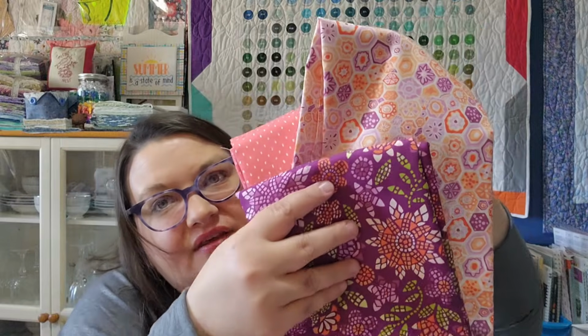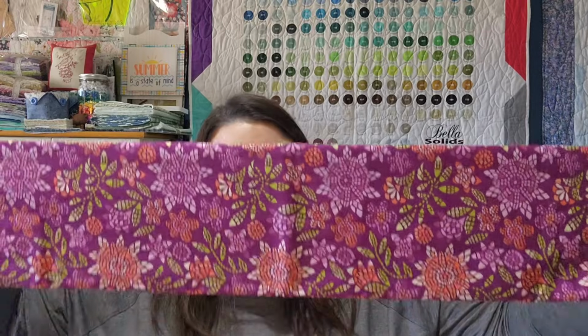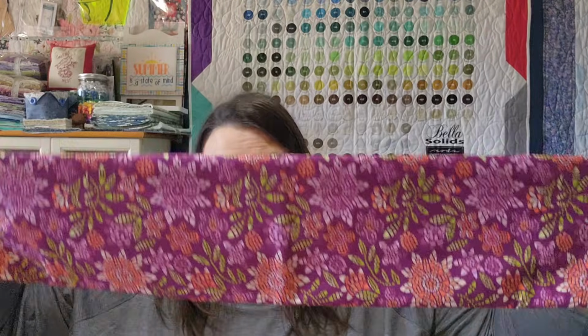And the last yard of fabric is this. And I think this is also Kate Spain. Yeah, Grand Canal by Kate Spain, Moda. And that is everything I bought at Village Quilts. I mean, that $4 a yard fabric, I gotta stock up, right? I gotta stock up.